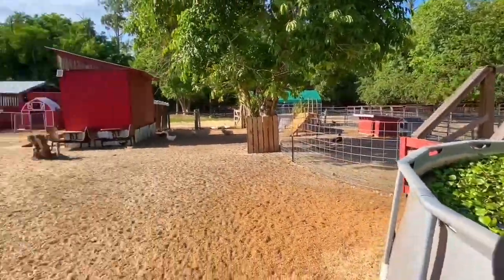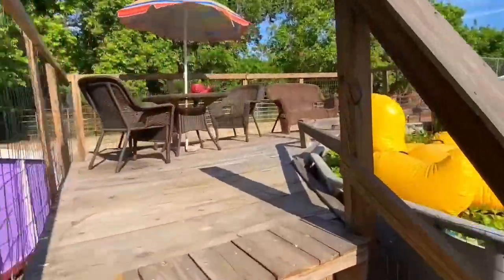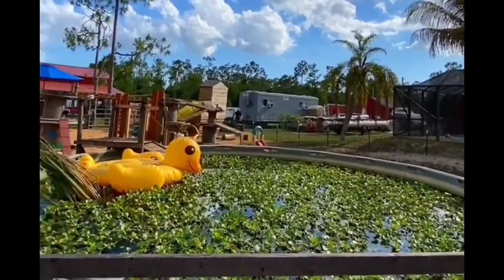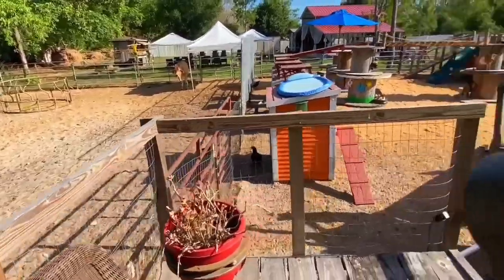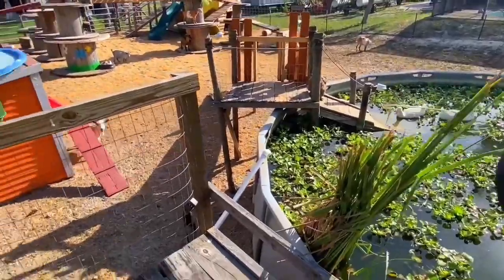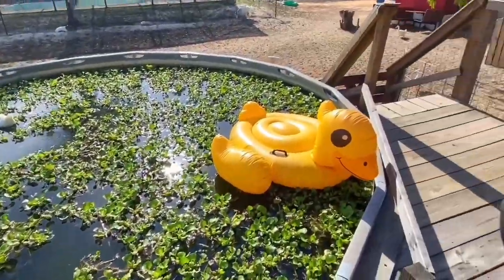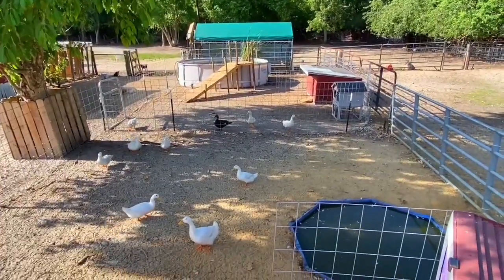And then as you come around our duck pool, we built this awesome deck wrapping around the duck pool. This way we can come up on the deck and we can sit and relax and watch all of the animals playing on their playgrounds and the ducks swimming in their pond. This is definitely my favorite spot on the farm. It's just so peaceful being up high and being able to overlook all of the animals playing on their playgrounds and the ducks splashing in their pond. I'll eventually put a little water fountain right here and then it'll be really peaceful, but I love it up here. And then behind the deck is the male ducks and the disabled ducks.